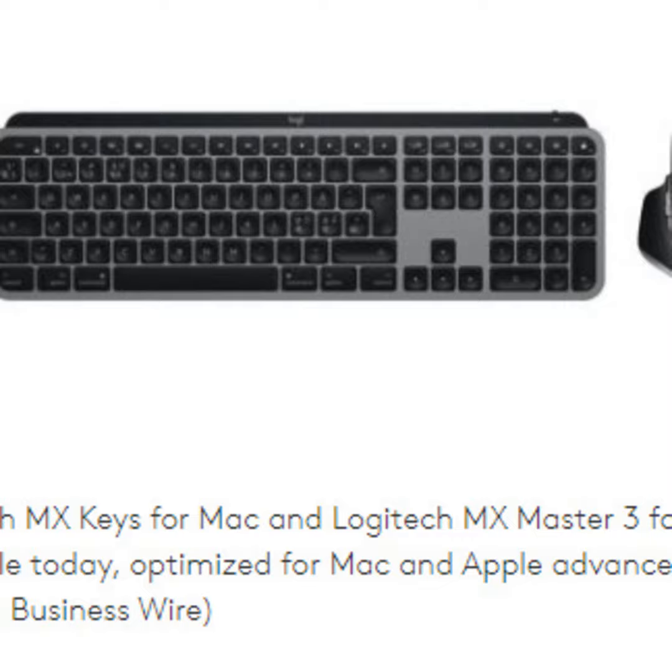Both are, as I said, USB-C charging enabled. Both have 3 channels to connect with 3 devices: your iMac Pro, your MacBook Pro, your iPad, and they can easily switch between them just by pressing and holding one of the connection channel buttons.